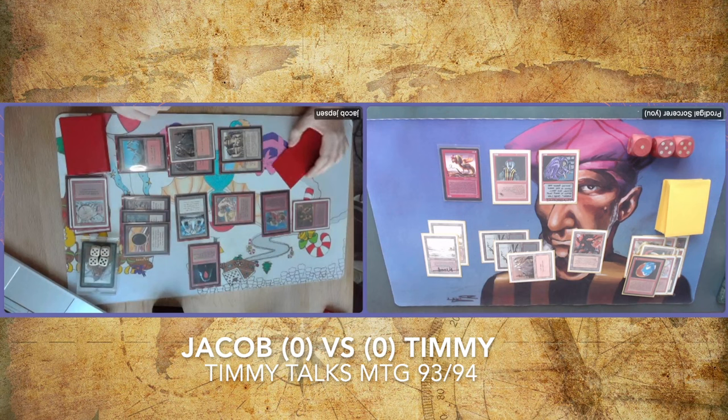And of course, here you can see the result of me drawing twice as many cards as Jakob for, what, 3 turns in a row now. Of course, I'm going to find those answers. I'm going to find the Bolt. I'm going to find the Terror. I'm just going to find the pieces I need to win this game.